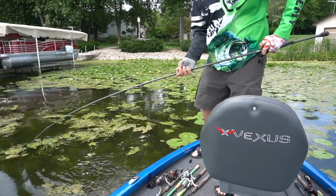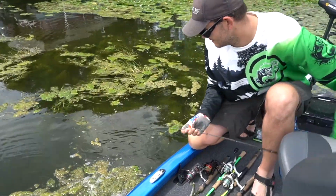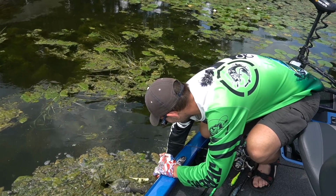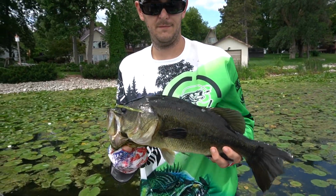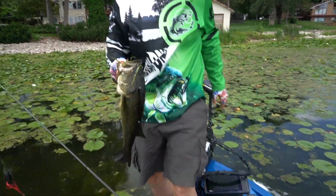Don't flip him in. Don't flip him. Where were you the day of my tournament, you bastard? Dude, you're gonna flip that tank in the boat? My first one of the day. Yeah, buddy. That's a beautiful fish. Here we go.